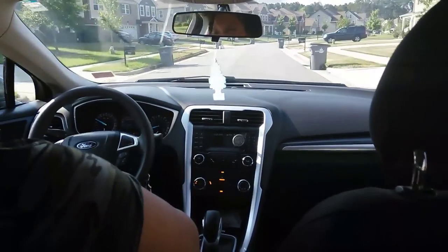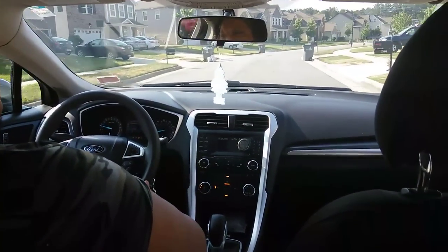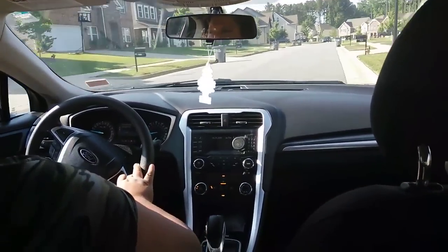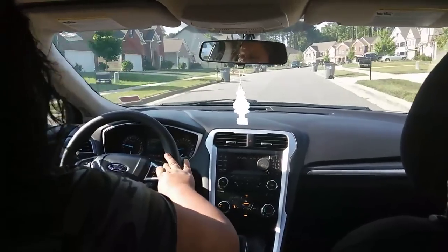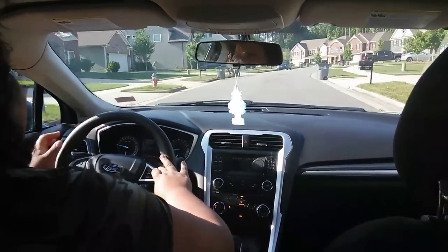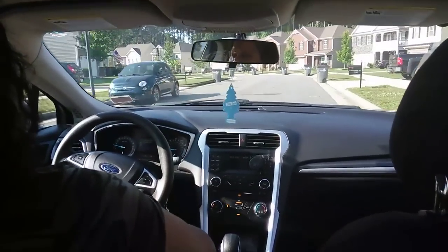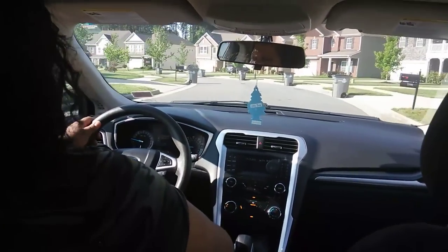When you're making a left turn, it's a little bit different from a right turn. A left turn, you want to get closer to the middle of the street before you start turning your wheel, because you need to cross the lane that's coming towards you. You need to cross that incoming lane to get into the lane that you're turning in. And I'll show you that again when we make another left turn.